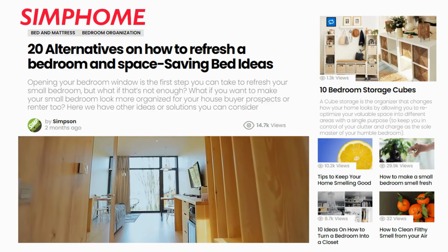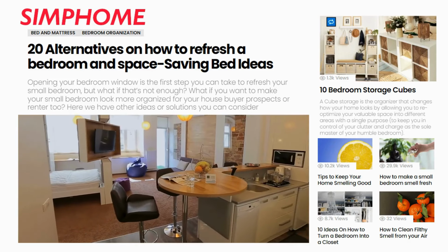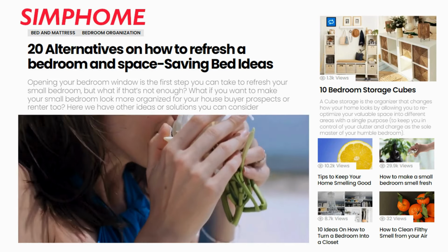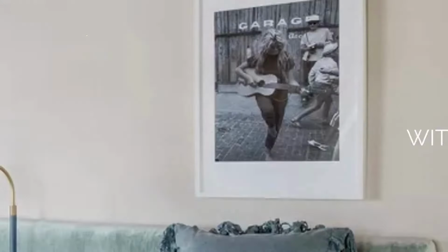Related to a small bedroom and bed organization, we recommend our featured article, 20 Alternatives on How to Refresh a Bedroom and Space-Saving Bed Ideas. It comes with double your potential storage and relevant suggestions on making your bedroom interior smell nicer. With that said, let's continue our countdown with number 5.